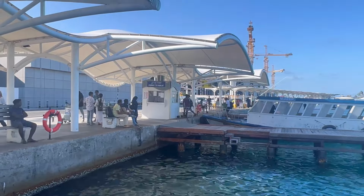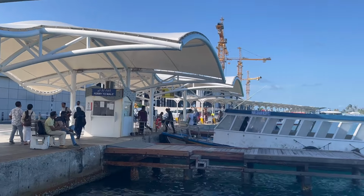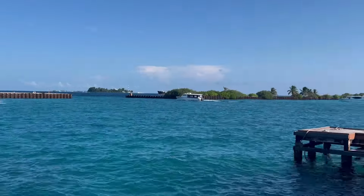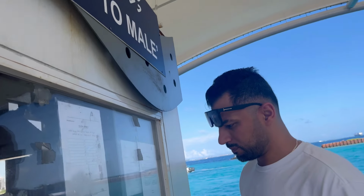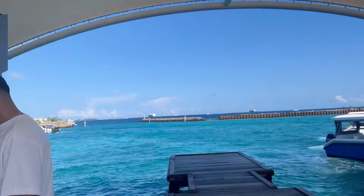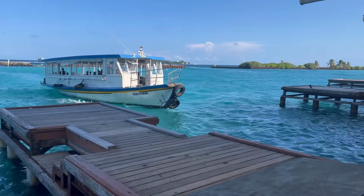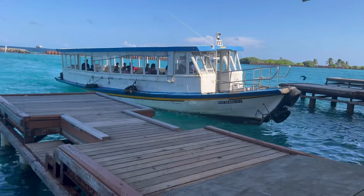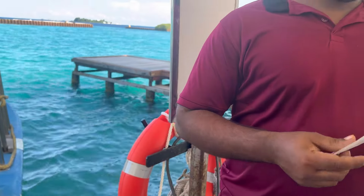So guys, we are here at the ferry station of the Mali Airport. And we took a local ferry from the airport to Mali City, and it took us only like 5 to 10 minutes, and each person cost $2. Well, actually guys, from the airport you can go directly to the island where you will stay using a speedboat, and it will cost you around $20 to $25, depending on how far or how near the island where you will stay.